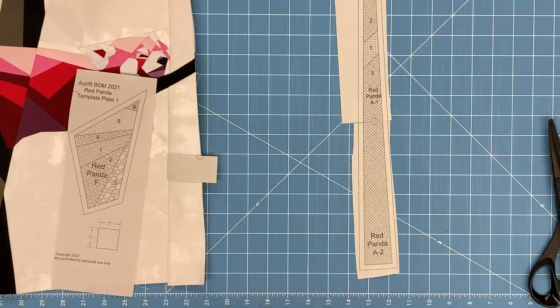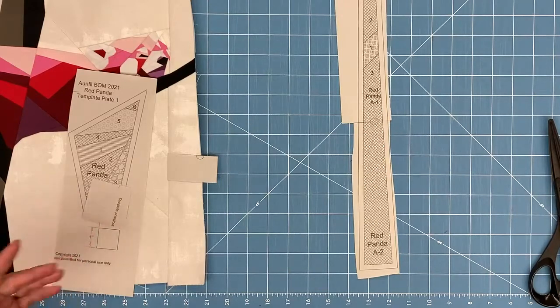Let us look at some of the other shapes and how we're going to work with them. I've got my graphics back on my little device here, so I want to show you.